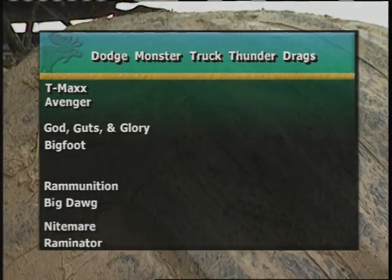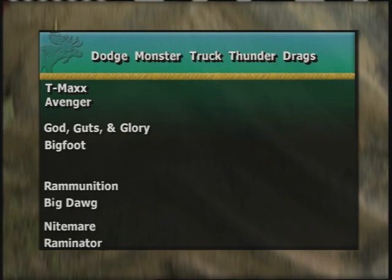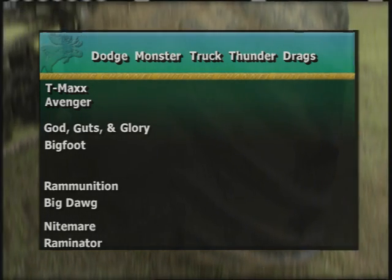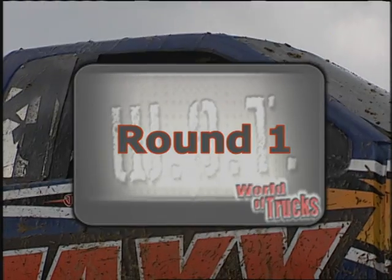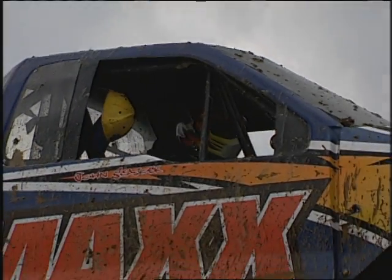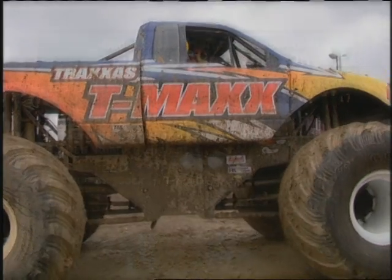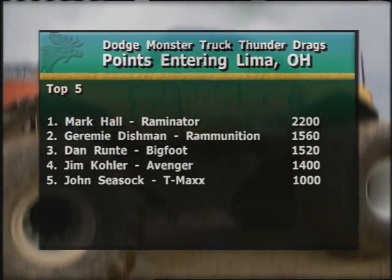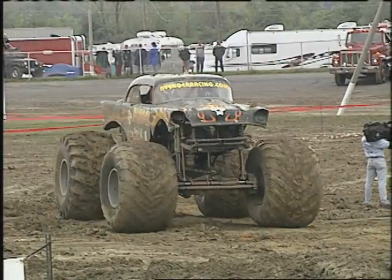Thanks a lot, Doc. Digging out some more stories later on today down in the pits. Now, let's take a look at the ladder, the way the race will shape up today. And we promise you, this will be an exciting race. As we get ready to go into round one, let's take a look at the points. How did these fellas do before they even came into Ohio? Mark Hall and Reminator with 2,200 points. Pretty good lead over the rest of the crowd.